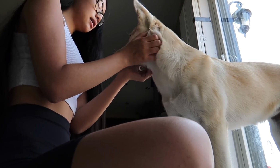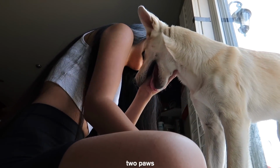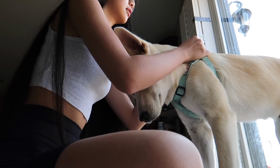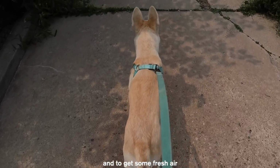Good morning! You want to go for a walk, Luna? One paw, two paw, up! I think it's really nice to go for a walk in the morning just to get some fresh air to start the day off.